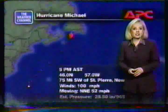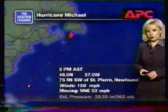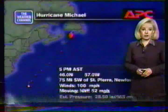Let's start you out with Michael, and here are the latest coordinates centered at 46 north, 57 west. The winds are 100 miles per hour, and it is racing off to the north-northeast at 52 miles per hour, so moving very quickly, and the pressure at 965 millibars.